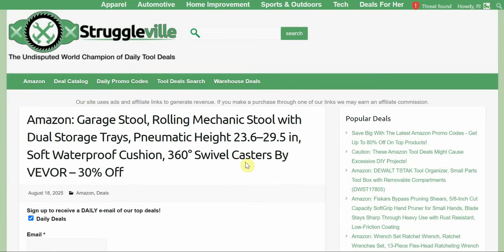You can even pee your pants and it won't stain the cushion. It's waterproof.